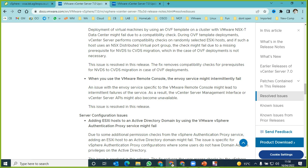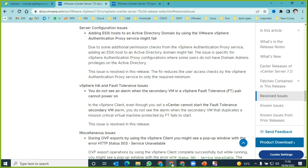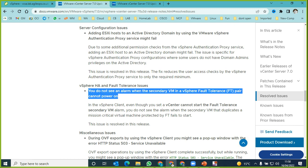These are the sort of things I would be particularly focusing on, like HA and fault tolerance issues. You do not see an alarm when a second VM in a vSphere fault tolerant pair cannot power on. So that is an issue there, right? If something is unable to power on, you want to see it and be able to go and power it on, right? So this is quite a major issue, I would say, in vSphere.